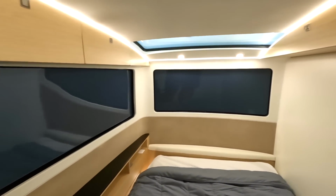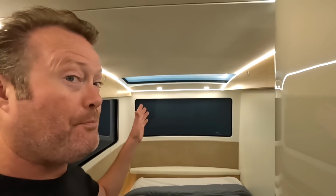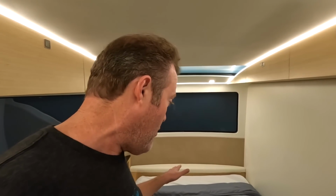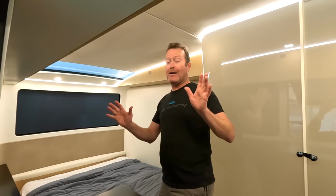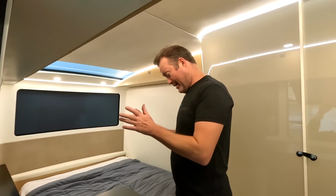And here's the back of the RV. It's in bed mode right now. So you've got a Murphy bed right here, plenty of room for 2 people. One of the coolest features the Pebble Flow has is what they call the room flip. Watch this.